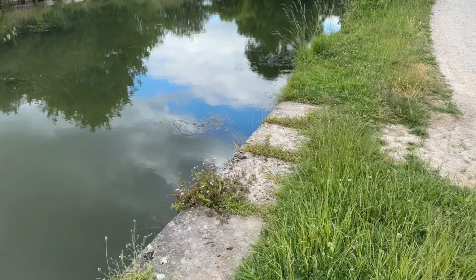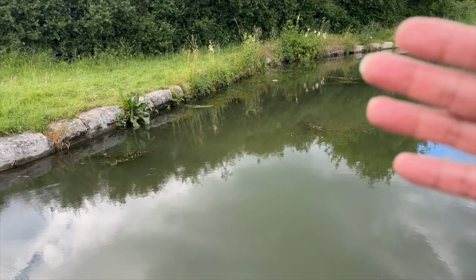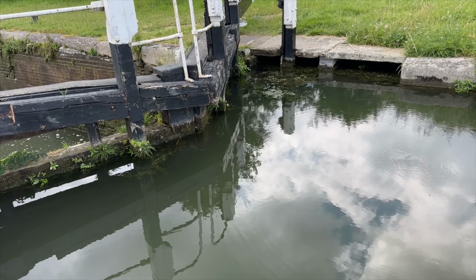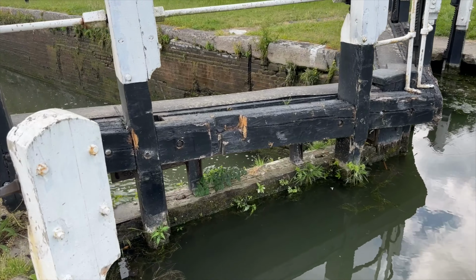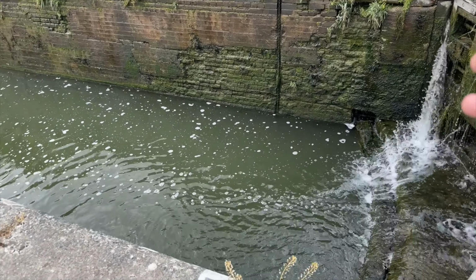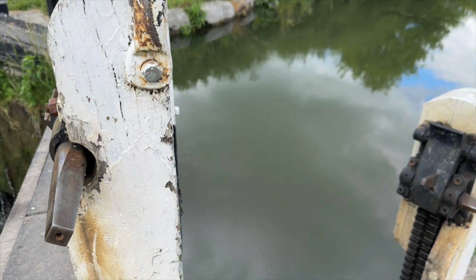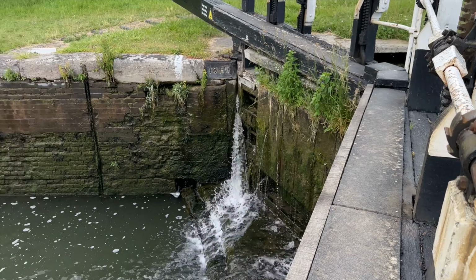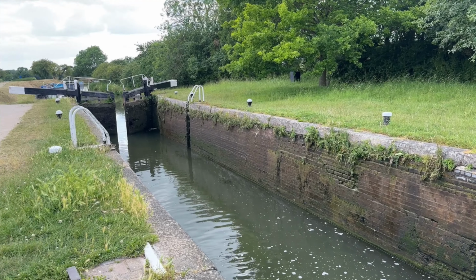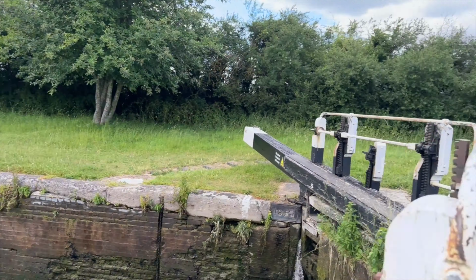To allow a boat to travel along the canal, a part of the canal like this one is filled up. Once it fills up, the next segment of the canal is likewise filled up. So once this is full, they'll open this side and the boat will continue to cross, and then the next lock is also opened until the boat manages to travel all the way through the canal.